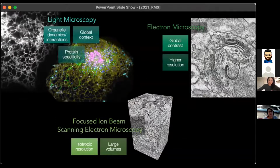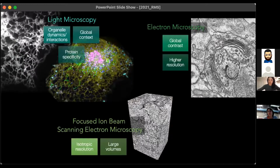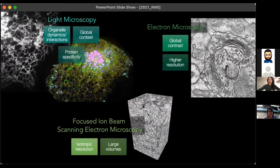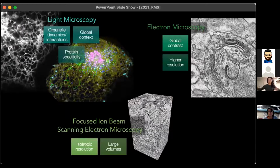EM, on the other hand, has also taught us a lot. It offers global contrast and higher resolution, but traditional methods usually limit the volume to which we can investigate, so we lose that context. So even though we can see everything at super high resolution, it's usually a small volume, so we lose that whole cell context.